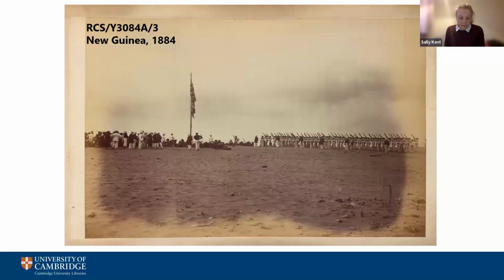And over the next couple of slides, I'll illustrate this thematic sweep with examples of images from the opening up of territories under British influence to examples of the emergence of independent nation states. So on the screen now is an image showing part of the process of the proclamation of a British protectorate in southeast New Guinea in 1884. This is today's Papua New Guinea. This is one of a series of photographs in an album depicting a flag-raising ceremony and the celebrations which followed.